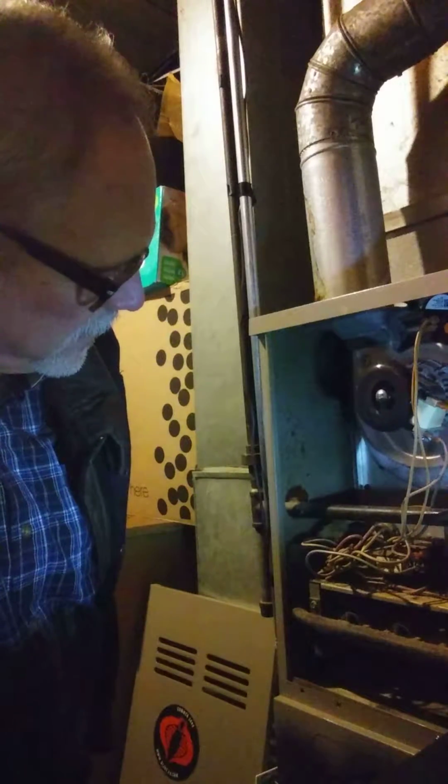That's the exhaust evacuation pump. It actually blows the exhaust out. And the glow plug is now glowing, and the gas should kick on here in about 2 seconds, 3 seconds. There it is.